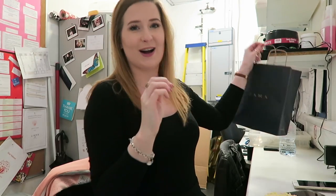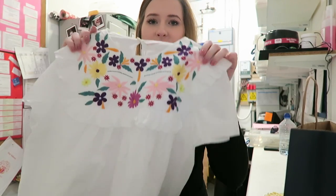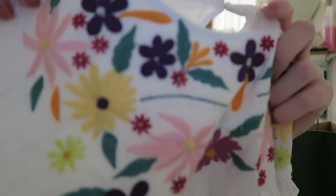I just got a cute new top from Zara, so I thought I'd show you it before my battery dies. I've been looking at it for ages and I just never got it. And I was like, screw it, I'm gonna get it. It's just a cute little white, not crop top, but top. With pretty embroidery on it. Pretty if you focus on it. There you go.